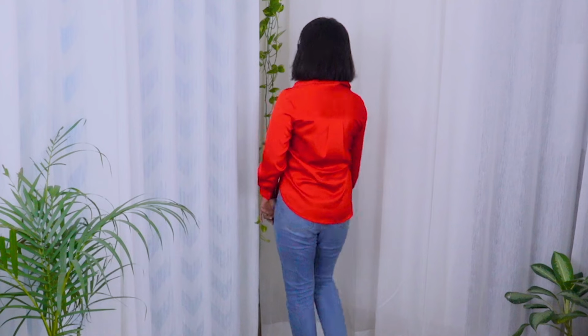For instance, right now I'm wearing red. The red I am wearing right now is not a neutral color, but it is solid, so it will go pretty much with all my bottoms. So what are my bottoms? I have a print bottom, a blue jean, a dark blue jean, and a black pant. So this red will go with all the pants that I will be bringing. That means this is not a neutral color, but it can play a neutral role in my wardrobe.